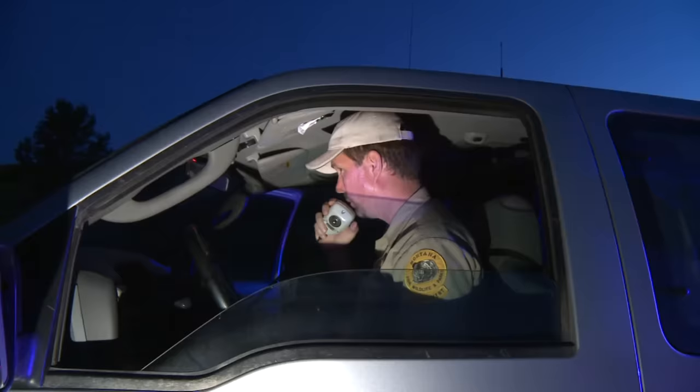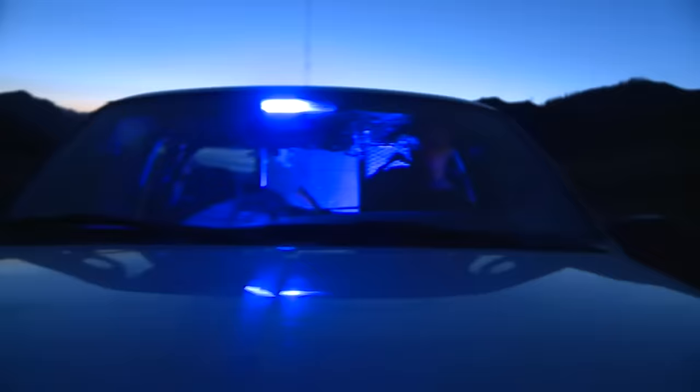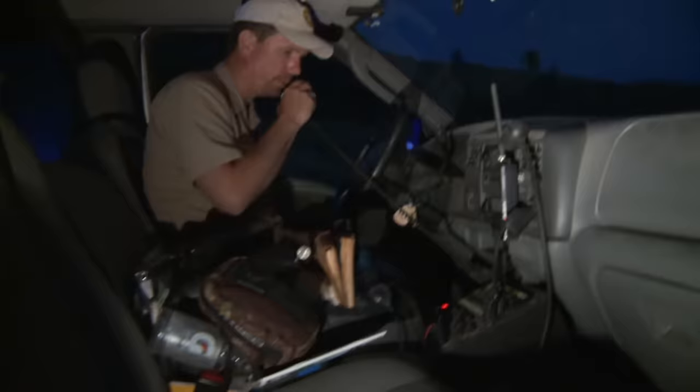Okay, we got him stopped here. There's two of them. I got the BLM guys with me. He's going to check it out and see if the other truck was climbing too. But I got my main suspect here, so we're going to talk it out. See what we need to do.